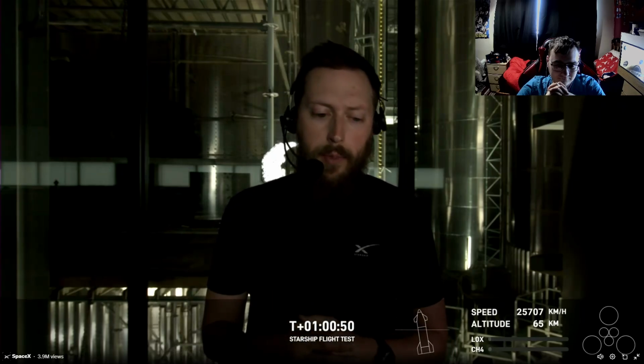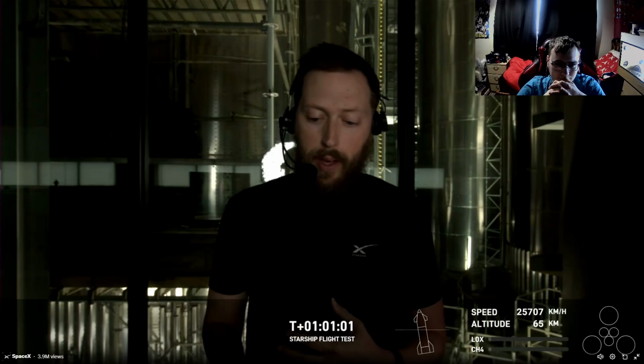We are waiting just a couple more minutes just to see if we can get any additional confirmation, but that is one data point that we're tracking, and that could indicate that we had a loss or a breakup of the ship during that re-entry. And that's totally fine.